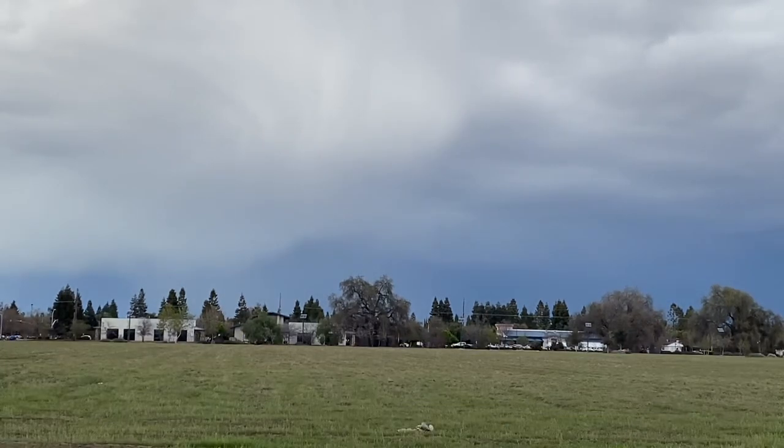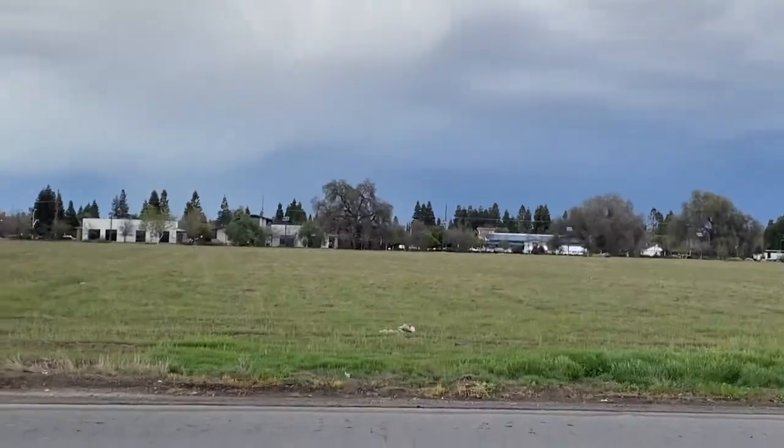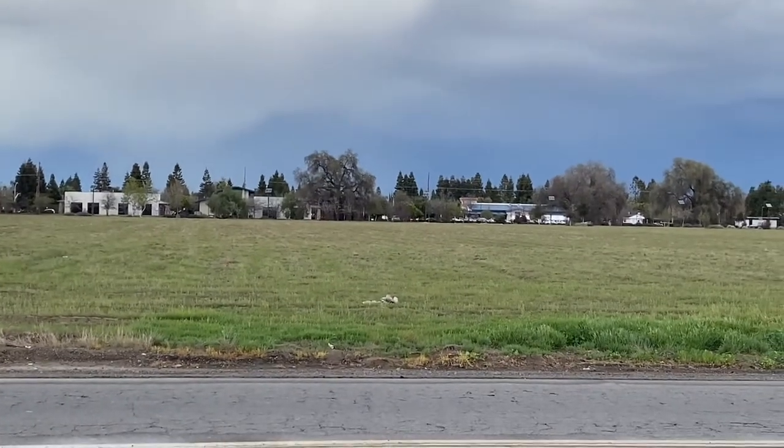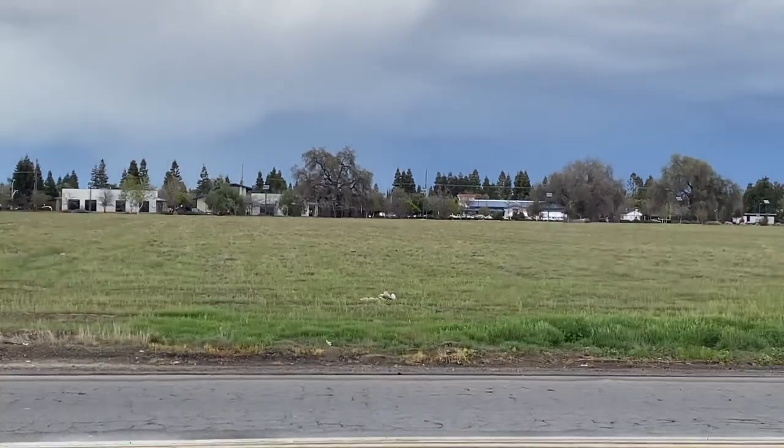It is going off the chain. I hope we are getting this. I hope the camera is recording this. We are getting all the lightning.